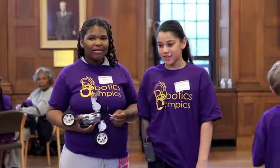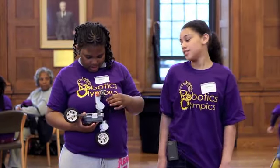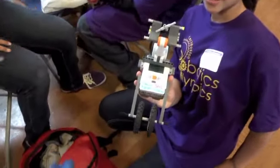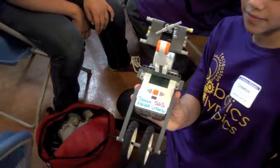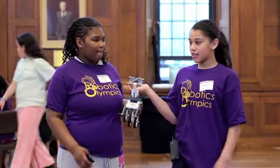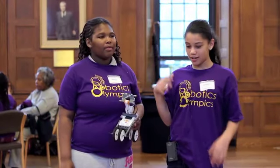Public School students. We are from the Sarah Greenwood School, and we are doing the poster challenge. This is our robot here, and our challenge was the javelin throw. We programmed our robot to run a little bit and then rotate and throw the javelin stick a little bit far away from it.